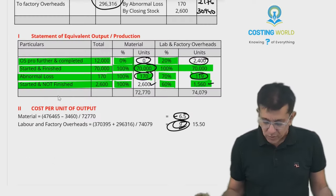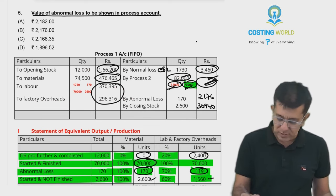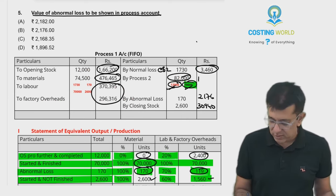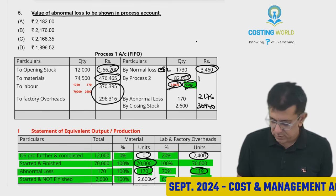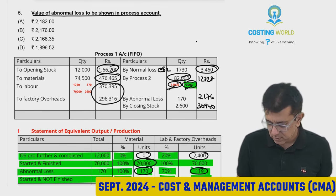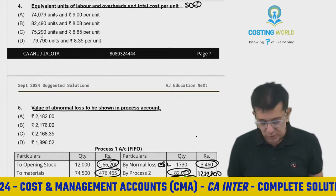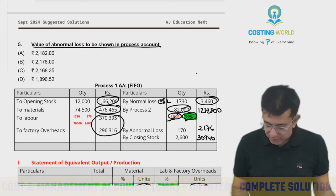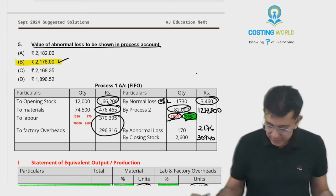1,272,800. So I'm going to be writing 1,272,800 over here. This is the cost of the goods that were transferred to the next process. Okay, that's it. With that, my jobs are completely done. And my jobs in this case, see, value of abnormal loss, 2176. That's your answer. I'll just try to highlight them by yellow.